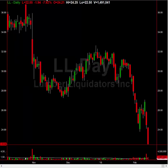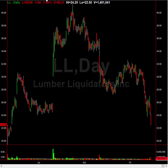So if we zoom out on this Lumber Liquidators, let's look at what we're seeing here. The stock obviously topped out in late summer, early fall of 2017, above $40. Since then, it's been in a downtrend, which was exacerbated in the last couple of weeks with the market dumping as much as it did. Now, you can see there was a gap fill right here.